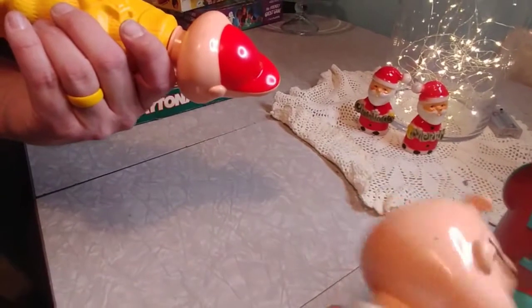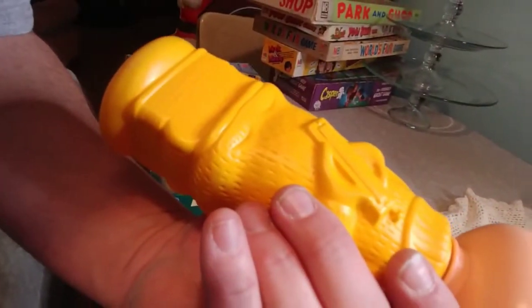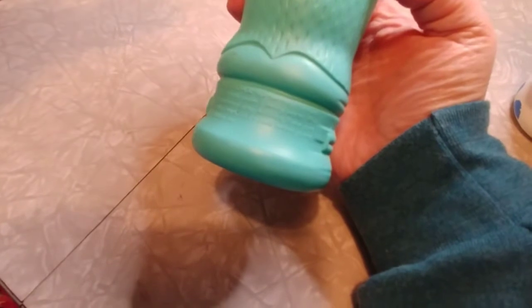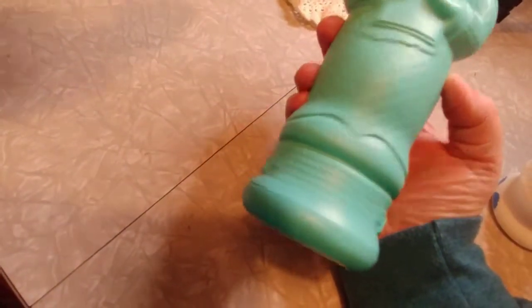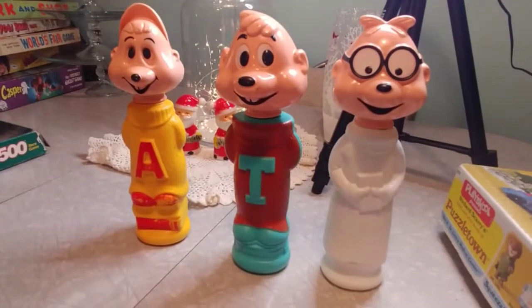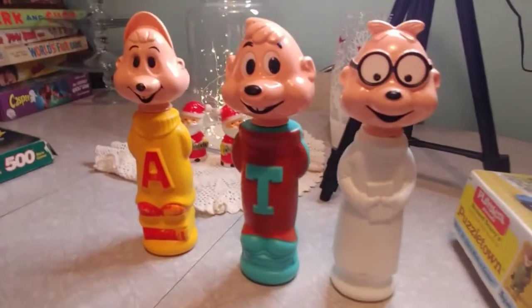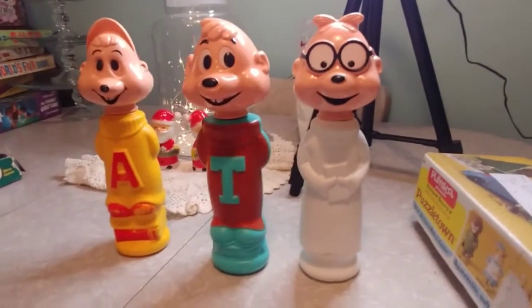Pour 2 caps in each bath directly under running water. Mix well before placing child in tub. Okay, this is bubble bath then. Make sure bottle is empty and rinse before giving to child as toy. As a toy. So, know what, folks? Don't drink this. It's not a good idea. But I think they look cool. Very cool. All right, I'm going to pause again, and I'm going to get the next item.